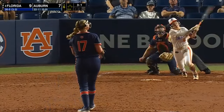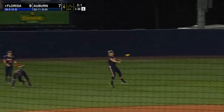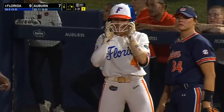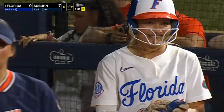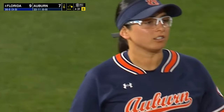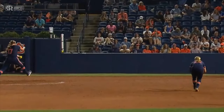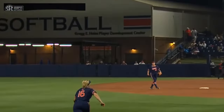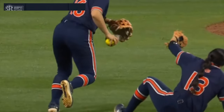3-1. Hit out towards shallow left field. Tough play to make for Auburn. And it's a base hit for the shortstop, Riley Holtorf, excuse me. A blooper out to left field. This is kind of into no man's land. Yeah, and you see Peralta and McCrary going after it. She just hopped over just enough for it not to be a collision.